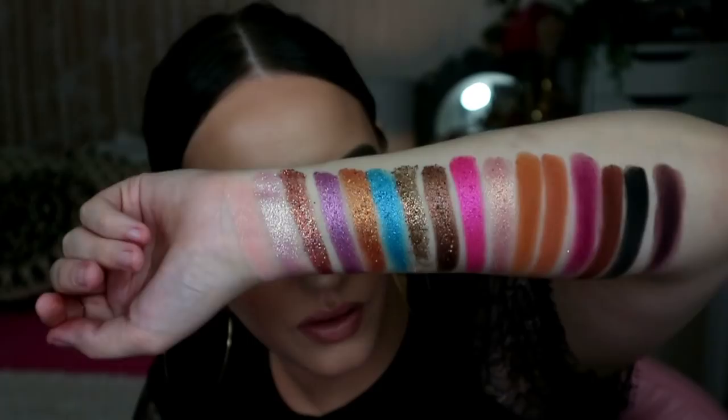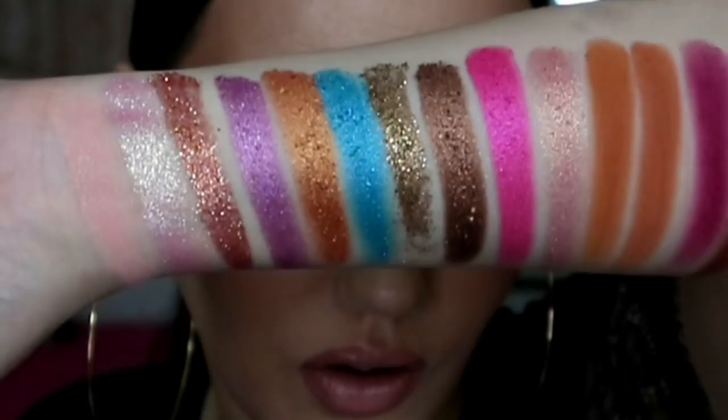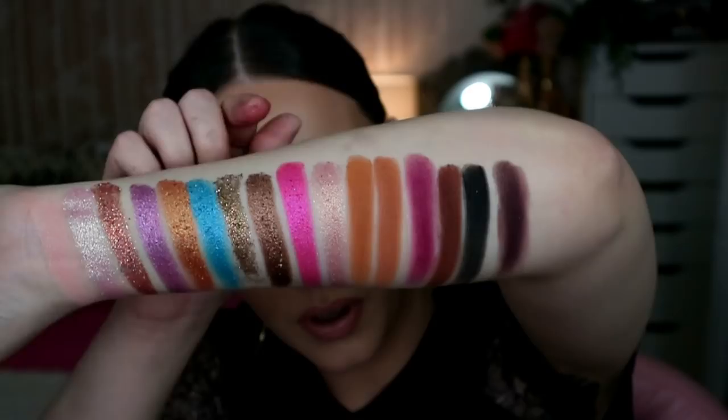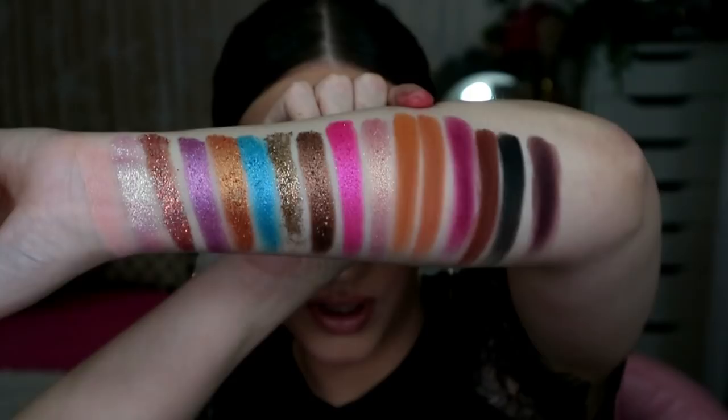Don't know if you can see how chunky all the metallics are. This one, Hugo, at the end, swatches terribly. That's like 8 passes, but it goes on the eye really well. I think the rest swatch really well. These two are really annoying me. Are you really gonna notice a huge difference on the eye? I don't think so. So yeah, that's all the swatches.